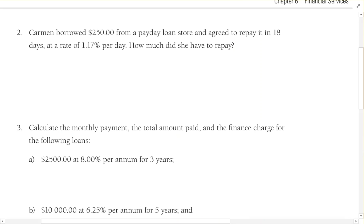Okay, number 2. Carmen borrowed $250 from a payday loan store and agreed to repay it in 18 days at a rate of 1.17% per day. How much did she have to repay? Okay, so again, I is equal to PRT. You have a bunch of info. We've already got P, we've pretty much got R, and we've got T. Notice that our interest rate is per day, and our time is already in days, so that's easy. And then just figure out your interest. But remember, how much did she have to repay? That's going to have to be your interest plus the original amount, right? So go ahead and answer number 2 now.